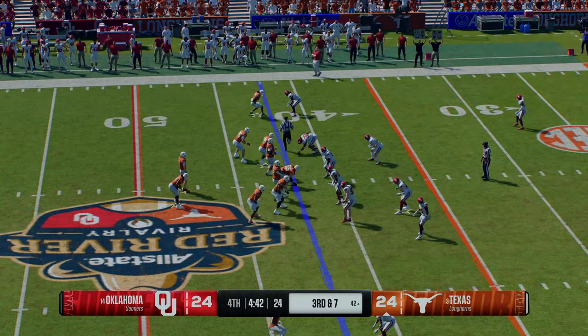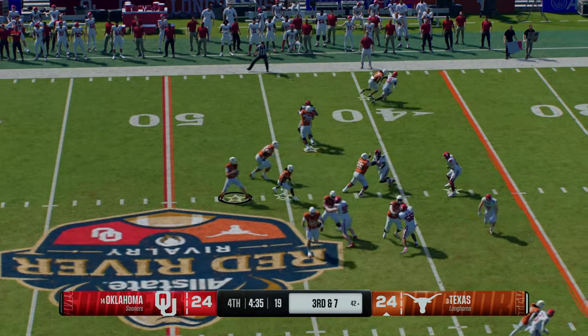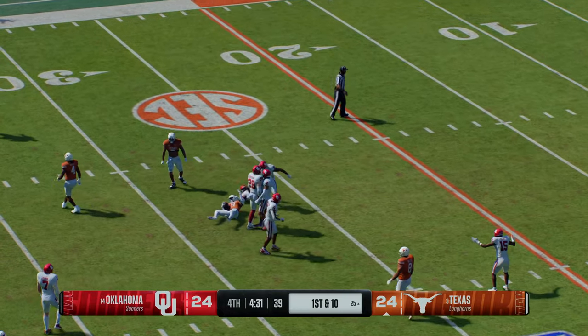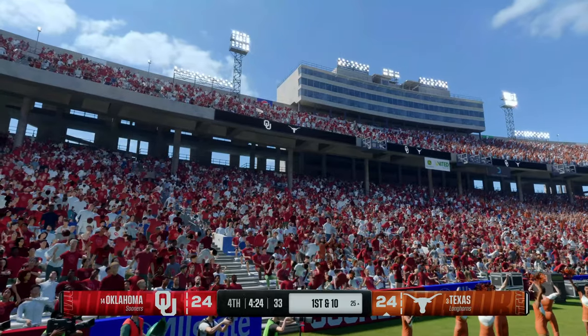They need some important yards here on third down. A field goal try here would be from 59 yards out. The offense with some pre-snap eye candy. Fires it to the wideout. Caught over the middle. It's Bolden. They pick up the first down. Tackled at the 25.